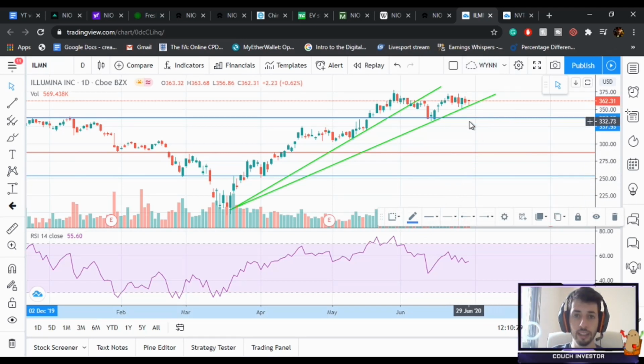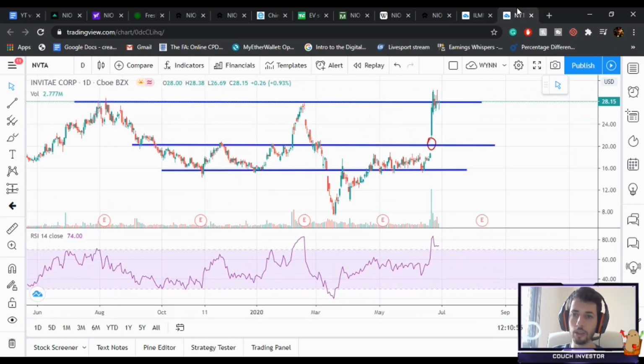So if you want to play the trading game, I would say maybe wait. If it breaks down, put a buy order right around this price right here. But if not, I think it will continue maybe sideways. That would be healthy for the stock as well. We can see here the RSI is okay as well, not overbought, not oversold, right around the middle, so perfect for that. Now let's look at Invitae real quick.